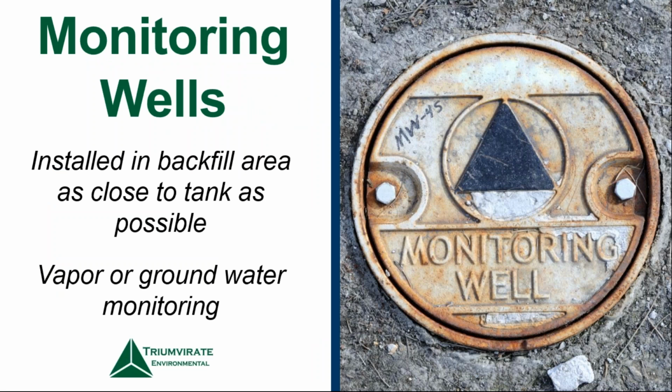If you do go into a gas station, next time you go to fill up your car, if you notice the two large manhole covers, those are your access points to the tanks. If you look around them, you may see these monitoring wells. These monitoring wells are used to do vapor and groundwater monitoring. This is going to allow you to see if there's any contamination in the groundwater or if there are any vapors found in these monitoring wells. If you do find anything in there, you may have an issue. You could potentially have a leak. Now, these are in the backfill area, and they're also as close to the tank as possible. The backfill is often called the overburden, which is put on top of the tank.